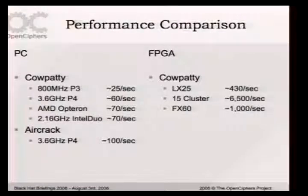So pretty exciting. Supposedly Aircrack has some MMX optimizations, and you can get about 100 per second on a top-of-the-line P4. But we haven't really looked into that too much. Just wanted to throw that up there. Notably, the whole point of those performance numbers is to show that using programmable hardware to accelerate the process we're trying to do does work. It's a feasible solution to what we're trying to make happen.